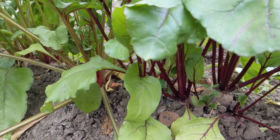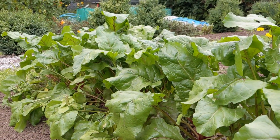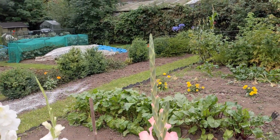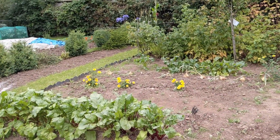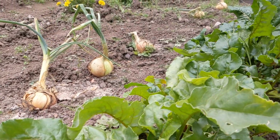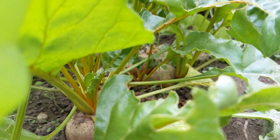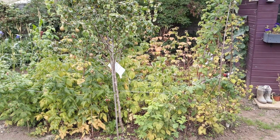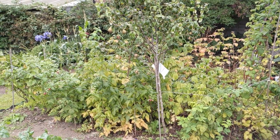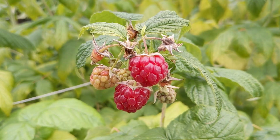We've had mixed success with the beetroot this year. We're currently growing 3 varieties. Our giant showmaster onions have been great this year and are a definite keeper. The raspberries have gone a little mad this year and will need to be cut back soon. They've also kind of engulfed the pear tree.